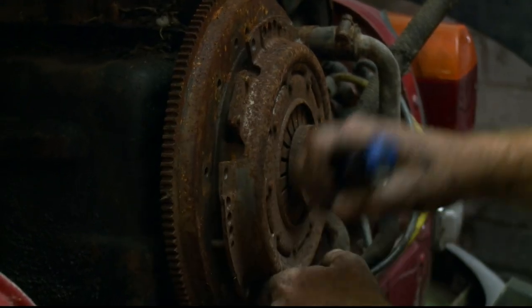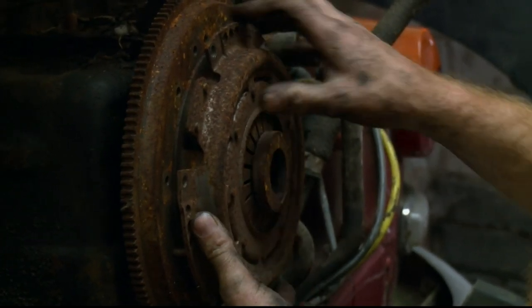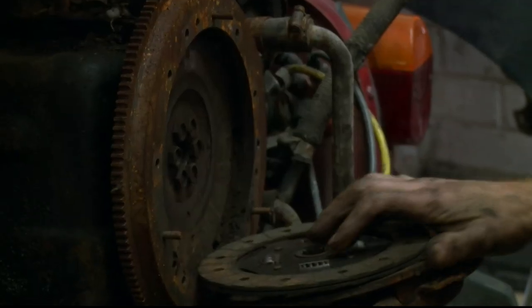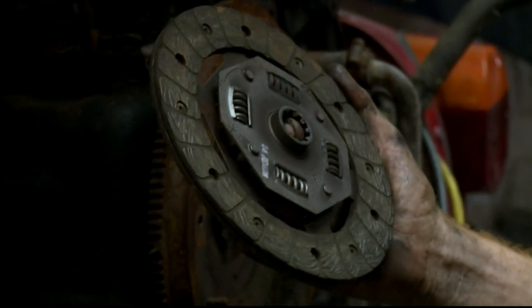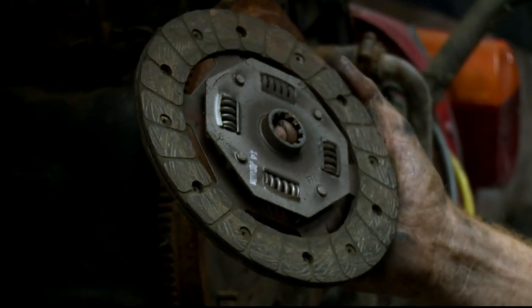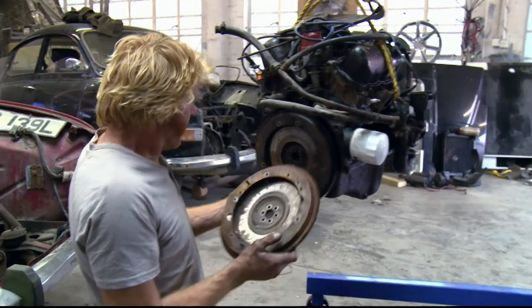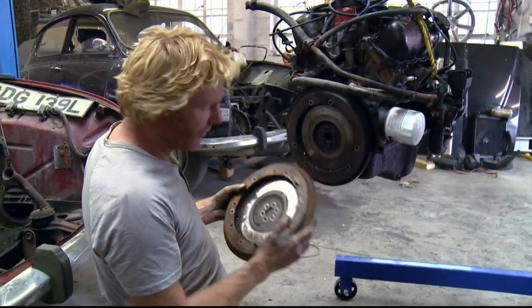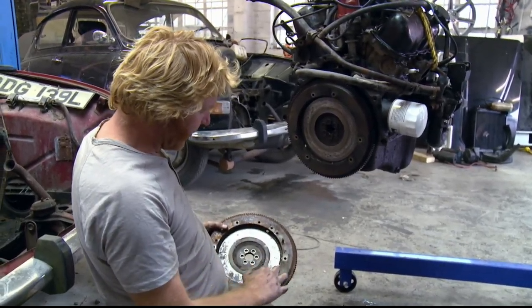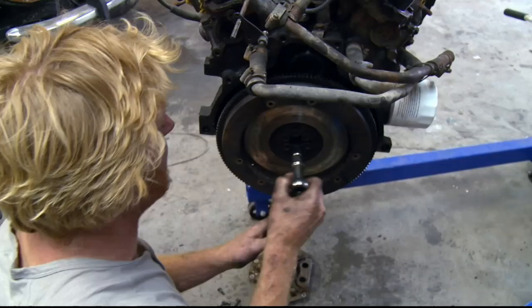This clutch has obviously been on here for many years, rotting in the back of this boot. But look at it. There we go. So that's the clutch plate, and that is in very good condition. Stage 2 is having a look at this one, see if it's the same as the other. I know there are differences because the bolting configuration is different. I think I can go ahead and put this one straight on.